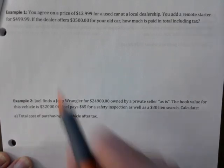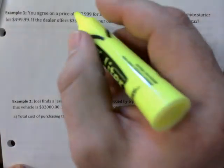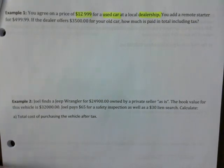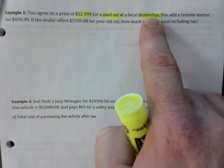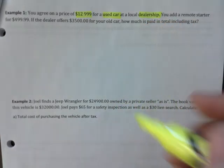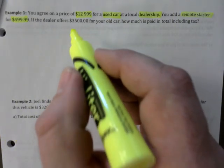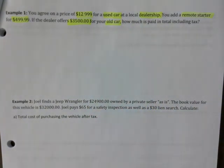All right. Before we fall asleep, let's go. You agree on the price of $12,999. It's a used car at a dealership. So it's not a new one for sure. Scratch new one. It's a used. And when it's used, we need to figure out is it private or is it dealer? It's a dealership. You add a remote starter. Smart move in Manitoba, right? Remote starter for $499.99. And the dealer offers you $3,500 for your old car. That's considered a trade-in, right? How much is paid in total, including taxes?